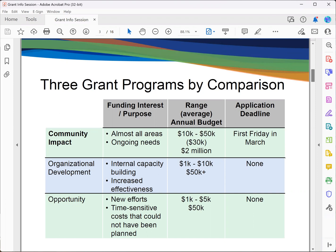If your organization has not received a community impact grant before, we encourage you to talk to us before submitting your request. Individual community impact grants typically range between $10,000 and $50,000 and total $2 million per year.